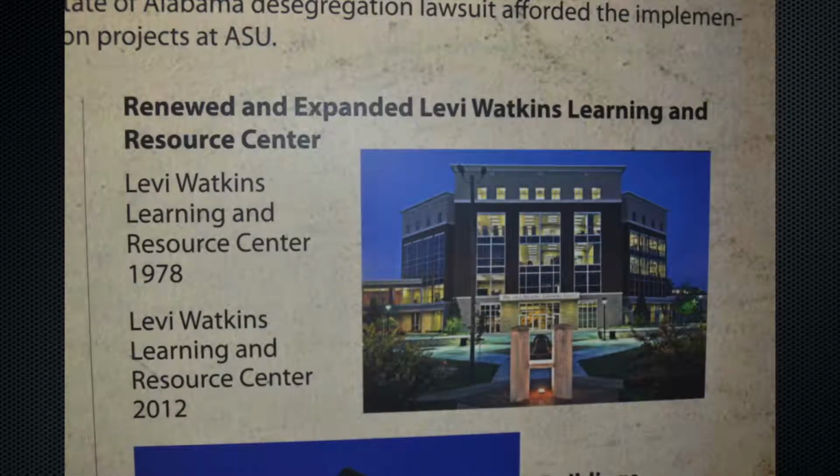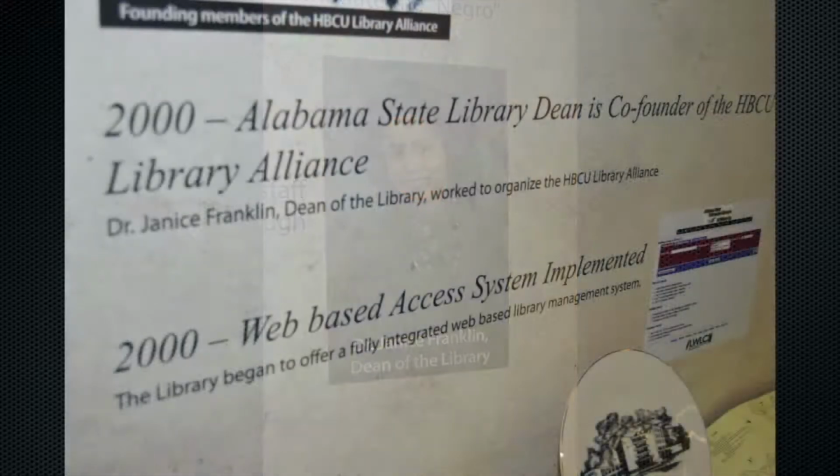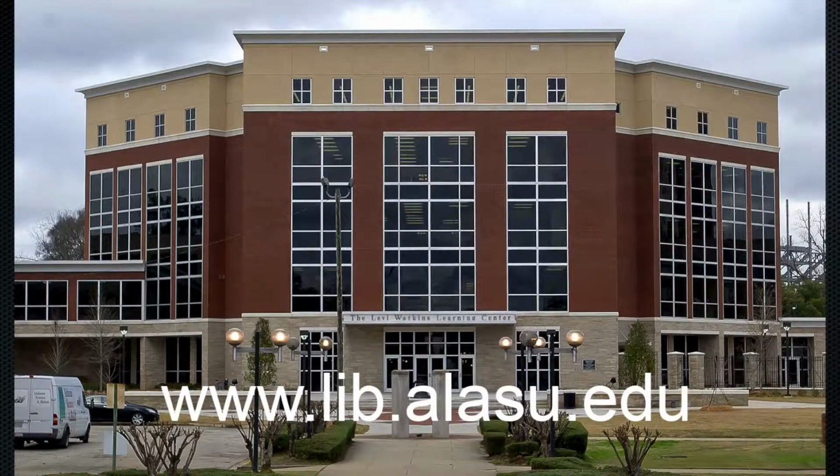Today, the Levi Watkins Learning Center is a modern 146,000 square foot, 5-floor cultural learning place with an array of accoutrements, a cafe, gardens, exhibitions, alongside computer labs, periodicals, and a video production suite. In 2000, Dr. Janice Franklin, Dean of the library, co-founded a consortium among the nation's academic libraries, known as the HBCU Library Alliance. This exhibit, in its totality, illustrates how the ASU Library has evolved and how it continues to work on the cutting edge of American librarianship.